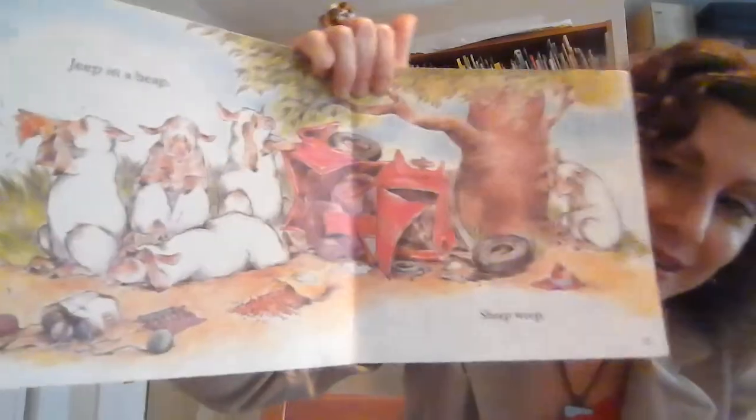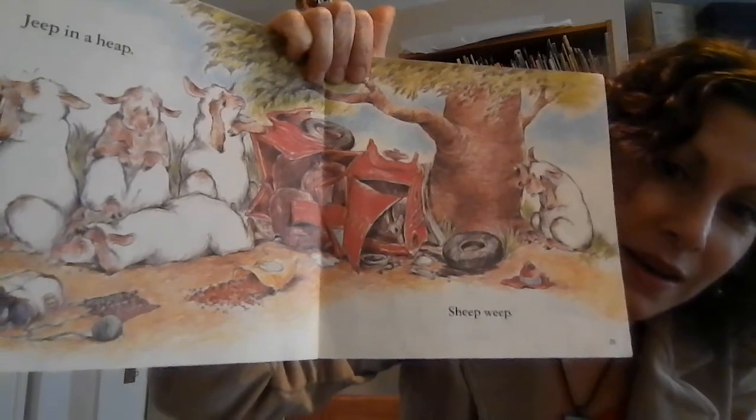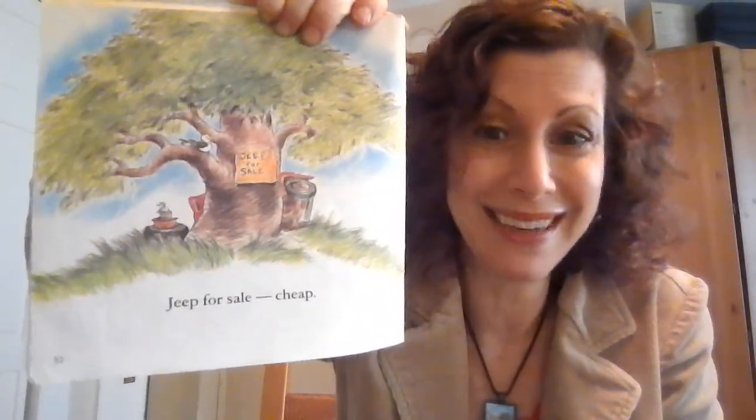Let's see what happens. Jeep in a heap, sheep weep. Oh no, the sheep are crying. And what happened to the jeep? Went right into a tree. Sheep sweep the heap. It's time to clean up, sheep. Jeep for sale. Cheap. Why do you think they're selling the jeep and selling it for cheap? Right, because it fell apart.